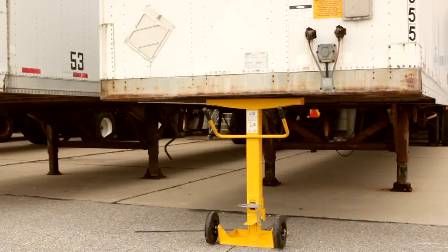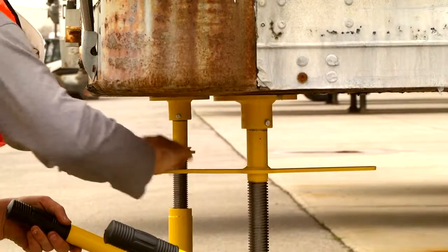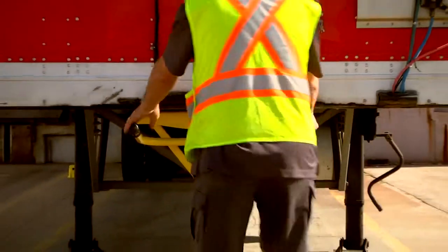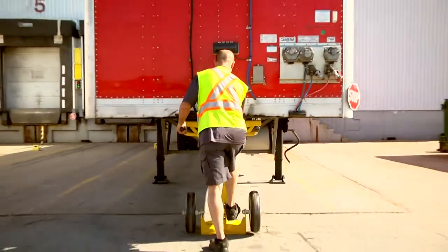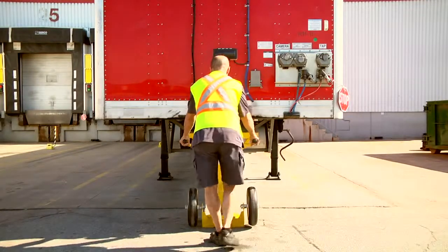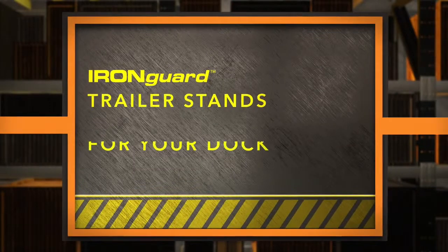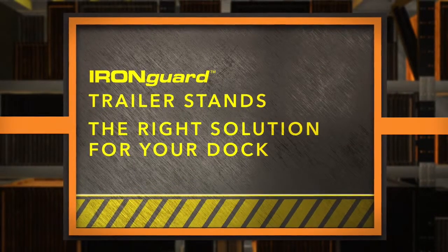Positioned under the trailer's nose, all IRONguard trailer stands provide extra support and stability. When choosing the right stand for your dock environment, consider the weight of the loads you're handling and how much dock traffic you expect. IRONguard's trailer stand lineup allows you to match your needs with the right solution.